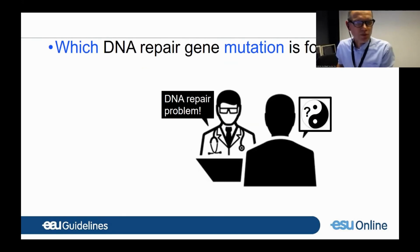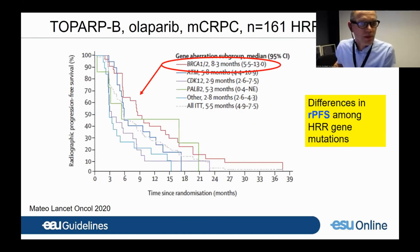Then again, if you do the test, which genes need to be tested in order to make patients eligible for PARP inhibition? Well, the interesting thing is, and data were shown, and these are earlier data from the PARPi study, showing that basically patients with BRCA1 and 2 have a better progression-free survival benefit from olaparib when compared to the other mutated genes in the HRR family.